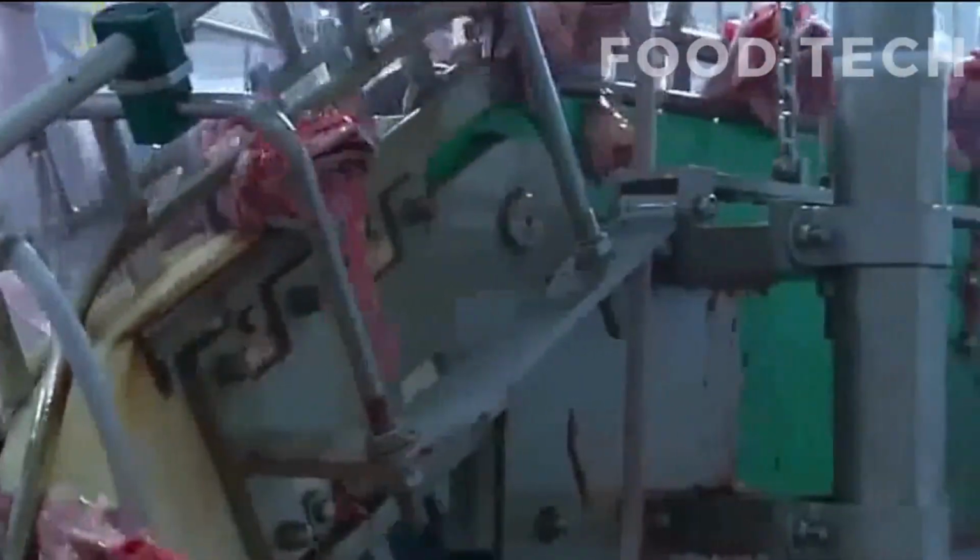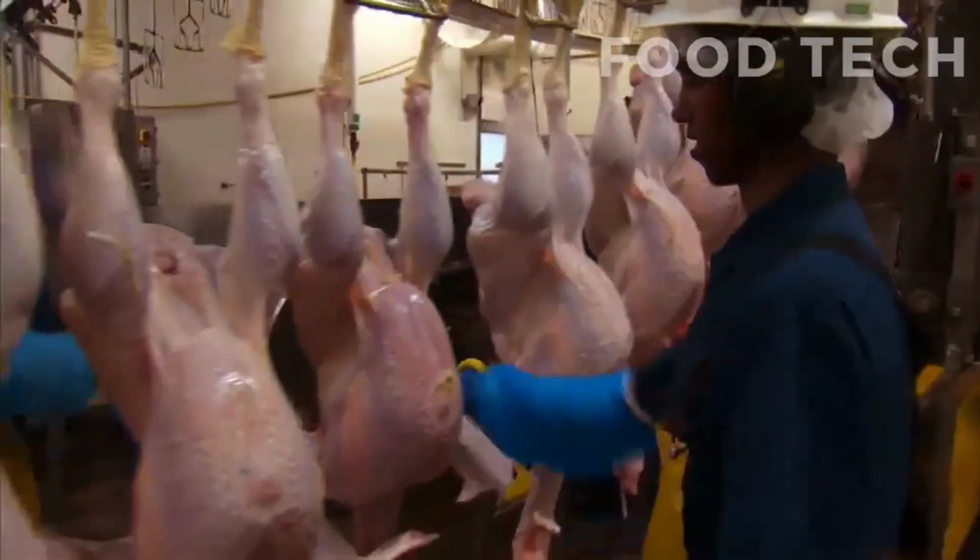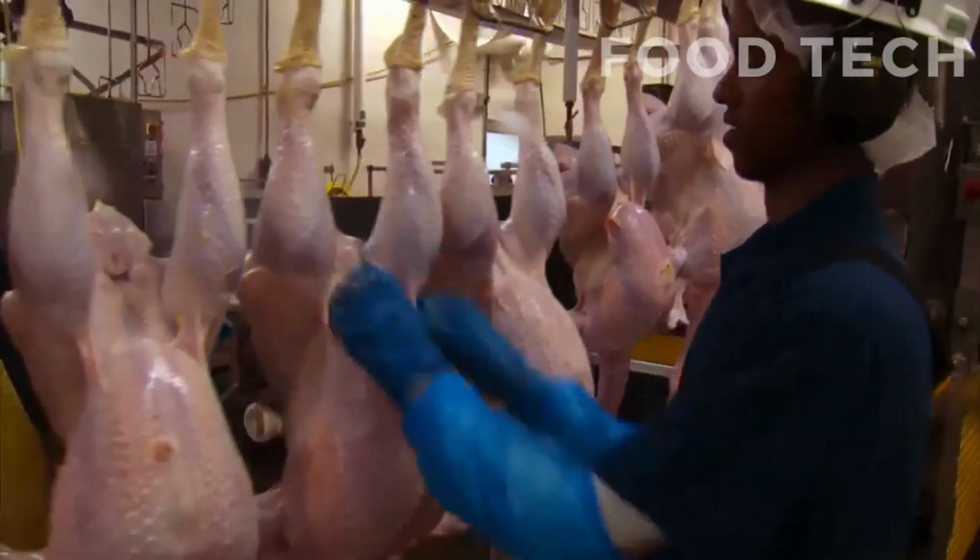The entrails are then collected and removed from the processing line, ensuring that the turkeys are thoroughly cleaned and prepared for further processing.